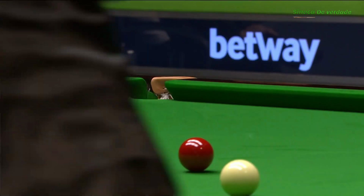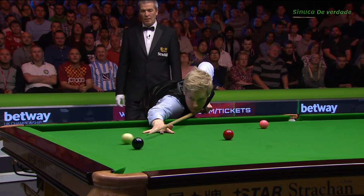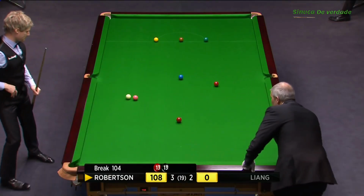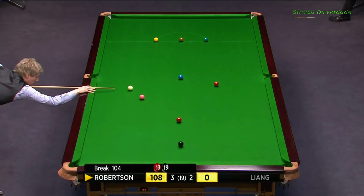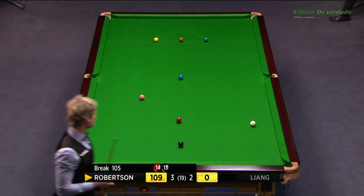Get in there, get in there. What a great shot. And perfect. Oh, he had the perfect angle. 105.